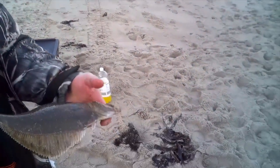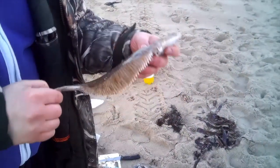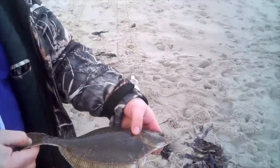Yet again, getting completely and utterly outfished by Tom. Don't know why I go fishing with him, to tell you the truth. He's done it again. Nobody likes him. That's a very nice bait. 4-2. Well done, Tom. Thank you. There it is. Another flounder again. Not a bad one. Yeah, not too bad. There's his face. Look at that. Smug that he is.